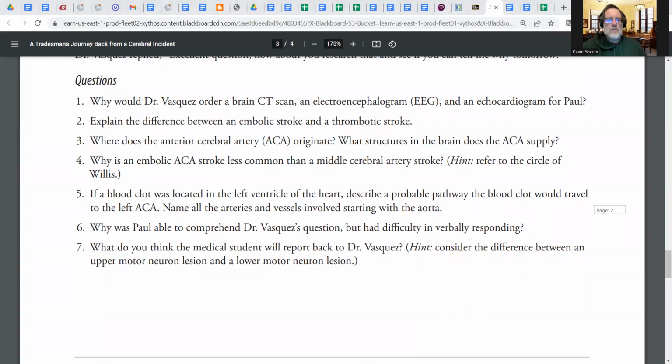Okay, so CT scan. Well, first of all, why are we getting this is just asking you to research these three diagnostic exams. So what is a CT scan, what is an EEG, and what is an echocardiogram. So again, we know a CT scan is a visual X-ray that can determine the severity of Paul's stroke or Paul's event.